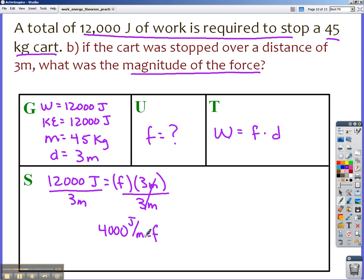And that's a pretty interesting way of looking at force. So again, remember that a joule is a Newton meter. So if the meters cancel out, then my answer is 4,000 newtons. And there's the answer to the problem.